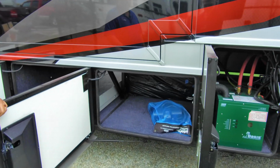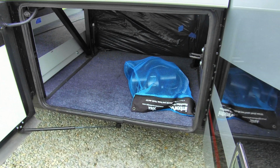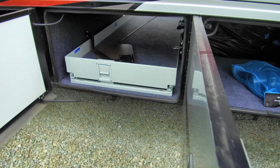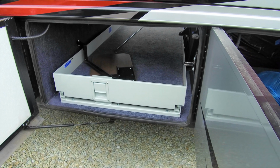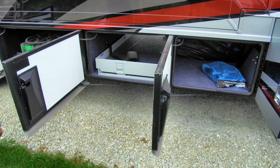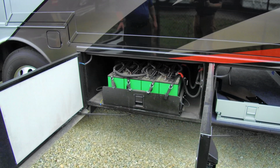Here is our tools for our central vac system. This does have a built-in central vac, so that's one less thing you have to carry with you. Here's a pull-out tray that pulls out either side. That table that you see sitting there actually goes on the pedestal of the passenger seat. They had removed it. We can put it back on for you, no big deal there. And then we have 8 house batteries on a pull-out tray over here.